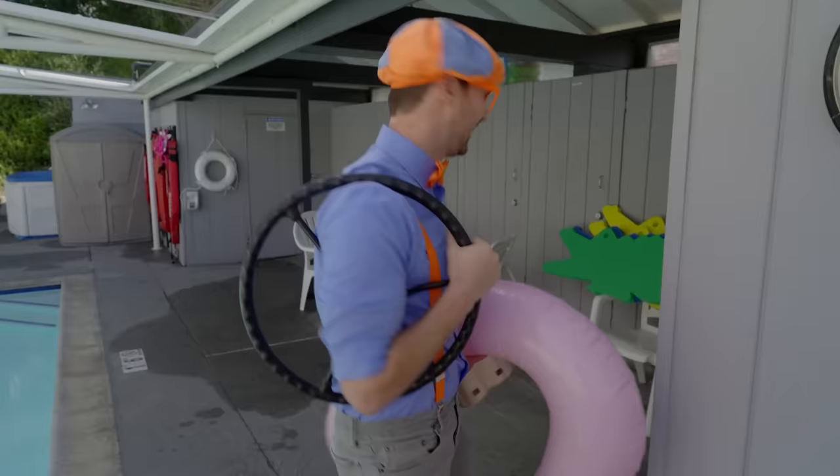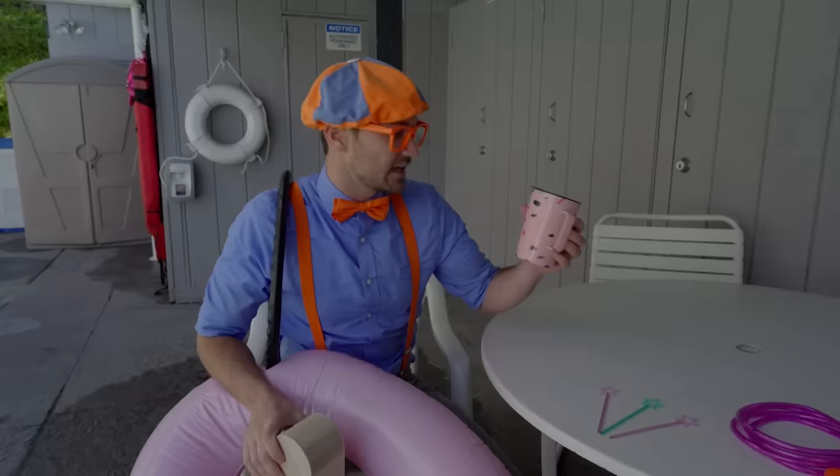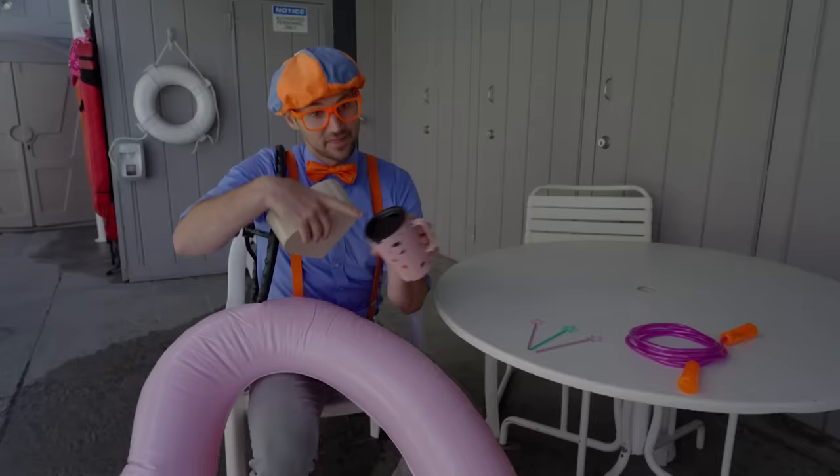Whoa! Look at this! Look at all the items on the table. Maybe we can throw these in the pool and see if they'll sink or float. Okay, it looks like a mug. That's pretty heavy, but there is some air inside.